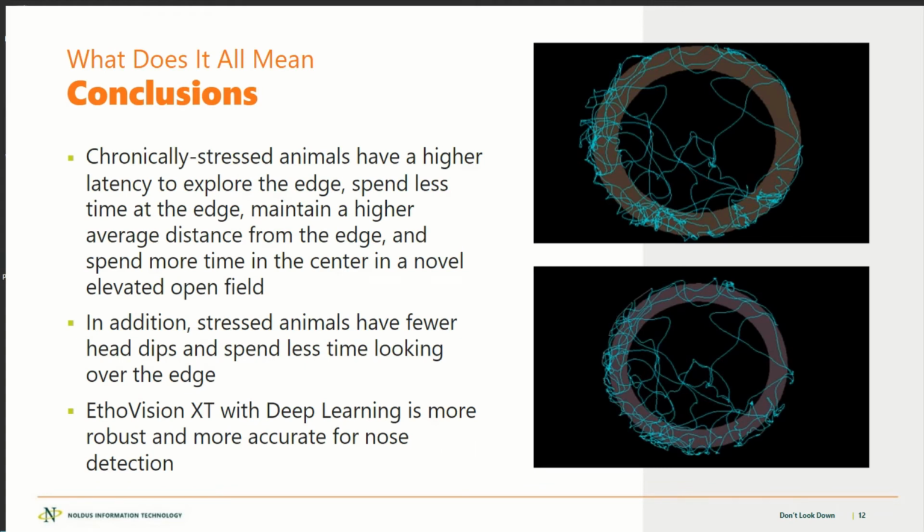So in conclusion, chronically stressed animals have a higher latency to explore the edge. They spend less time at the edge, maintain a higher distance from the edge, and they spend more time in the center. Of course, they have fewer head dips and spend less time looking over the edge as well. And then finally, as I mentioned, that EthoVision with the deep learning is more robust, more accurate for nose detection. And you can see the comparison.